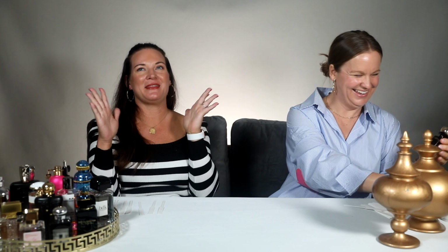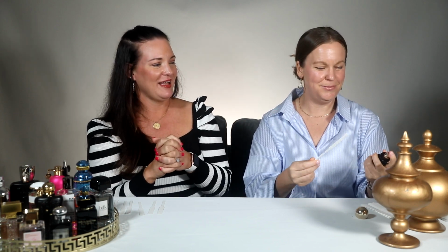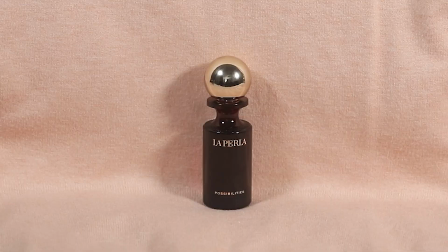Okay. Ooh, okay. Yes. So I sprayed this on my arm. I sprayed it on my elbow. When I left Chelsee's the other day, I had so much perfume, it's like I'm spraying things on my elbows. I wanted to smell it all. She had nowhere else to spritz anything. La Perla Possibilities. So pretty. It's beautiful, and the bigger bottle is even more beautiful. And I blind bought this as well. I couldn't find a sample anywhere, and I'd heard a lot of hype about it.